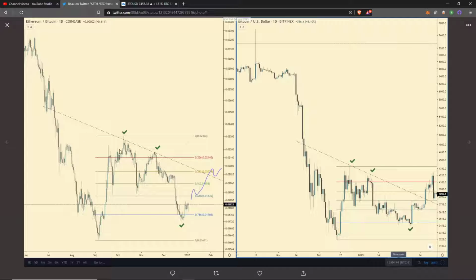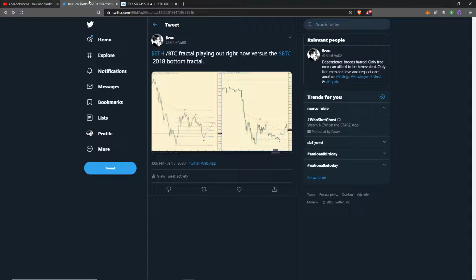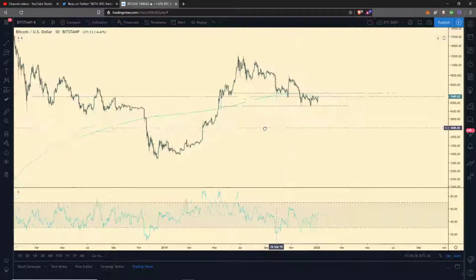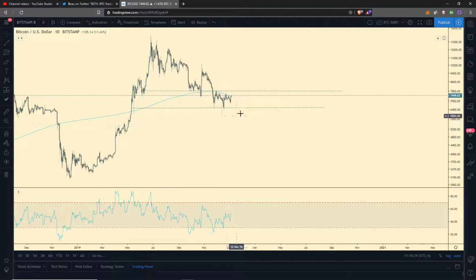I just think that looking at fractals like this and seeing how something plays out, this could be accumulation before upside. So I'm looking at it. I think it's interesting. It could be a thesis for ETH and bullish things to come. But overall, I'm accumulating at these ranges.